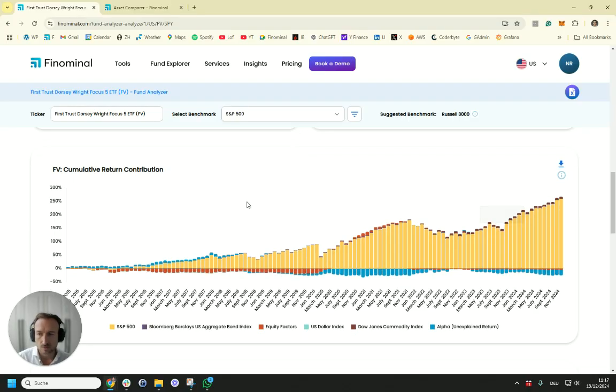And if you look at the return contribution over time, you can see that almost all the returns are explained by the stock market, which is expected. But we would have hoped that the relative strength system that Dorsey Wright developed to identify attractive sector and industry ETFs would translate into positive alpha, which it has not. Now, this is for this ETF on a standalone basis.